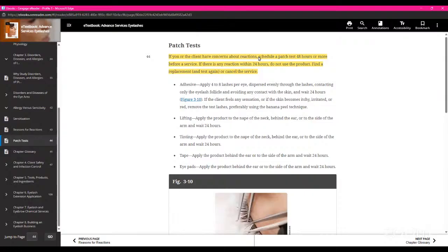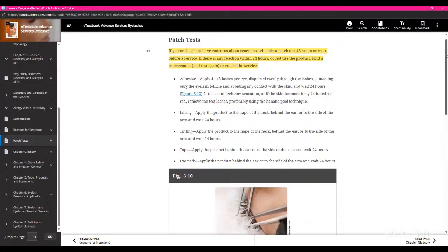Behind the ear, the neck or the elbow, the tape. Apply the product behind the ear or to the side of the arm. So you'll put tape on their arm and tell them you'll call them in 24 hours. If there's bad reactions, y'all gonna see itching, you're gonna see redness, you're gonna be complaining, you're gonna know that this is an issue. If you don't have any of those things happening, we can proceed with the service. And usually this is at the beginning.